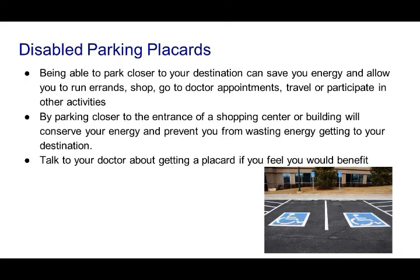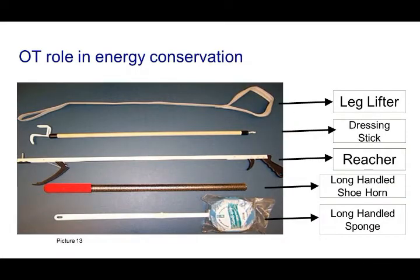Hi guys, this is Kayla. I'm going to be talking the last few slides here. So we're going to start with the OT's role in energy conservation and the use of assistive devices. So occupational therapists can provide a number of different gadgets that can assist you in your everyday activities to help conserve that energy that we've been talking about.